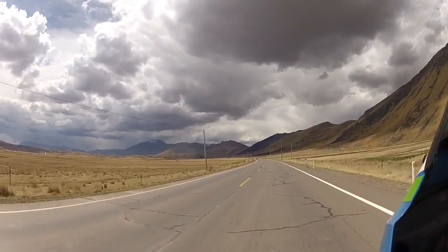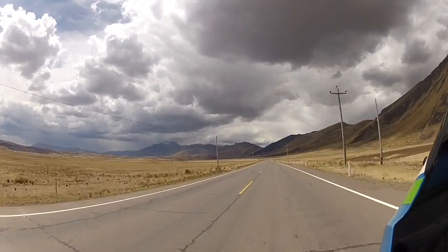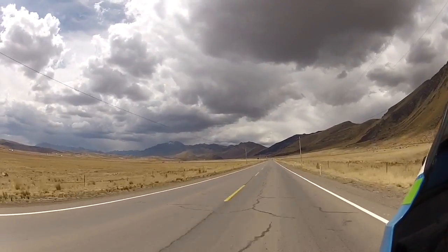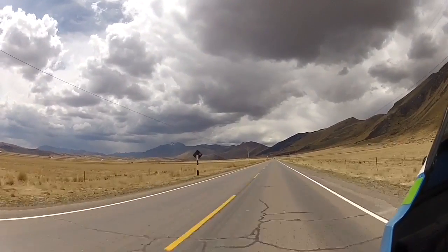As we headed north, we saw dark clouds building on the horizon, and we were soon confronted with the strange phenomenon of water falling out of the sky, which, since we spent much of the last month in the Atacama Desert, was something that we hadn't had to think about for a long time.